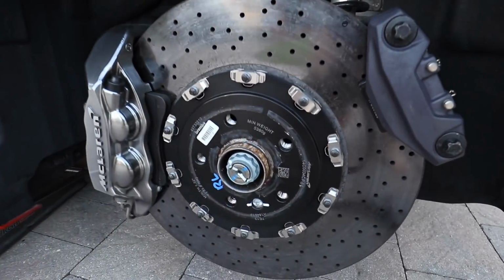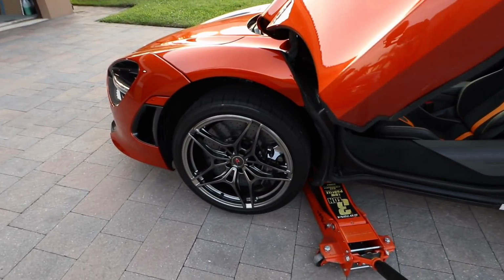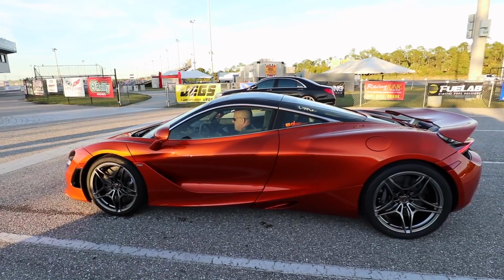Amazing. Here's a little view of the rear brakes. So we got a cold front coming in. We're probably gonna hit the track this week or in the next day or two. Hoping for some well into the nines with these sticky tires in the good weather.